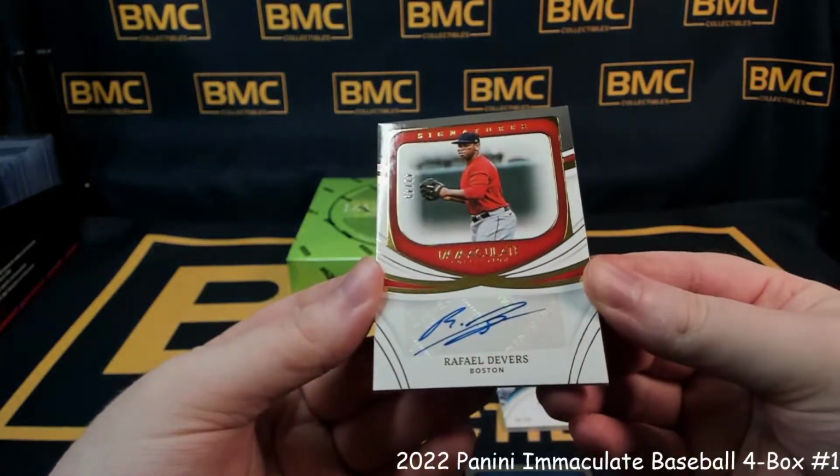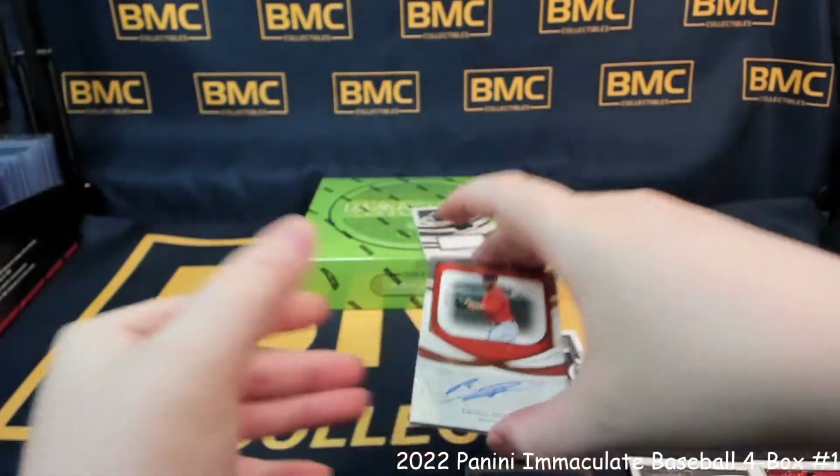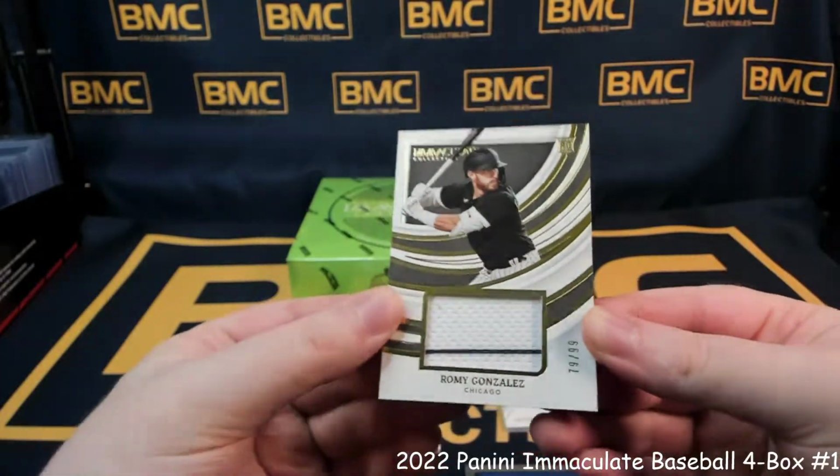For Boston, 42 out of 49. Rafael Devers. And Rami Gonzalez for the White Sox. 79 out of 99. Got a little stripe in there, at least, for the rookie.